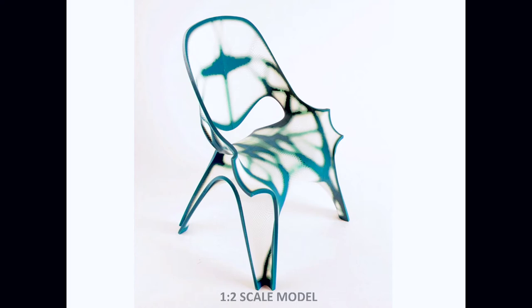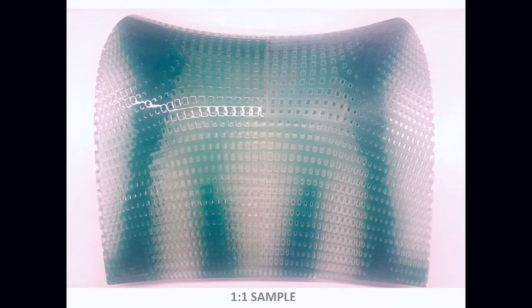But we are working. This is a recent 1-to-1 sample we received from them regarding treatments, and you can actually see it's impressive technology, like how they can gradate this materiality. So like I'm saying, this project is still in process. Hopefully you'll see it soon, the 1-to-1 scale chair.